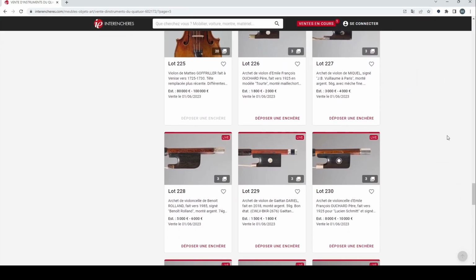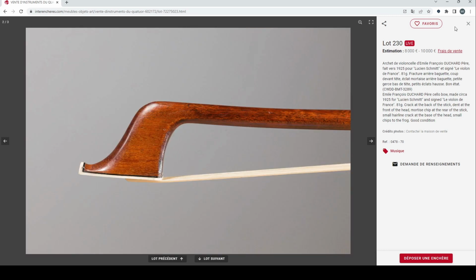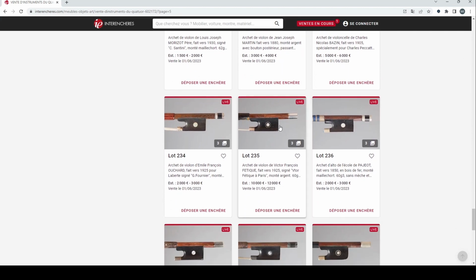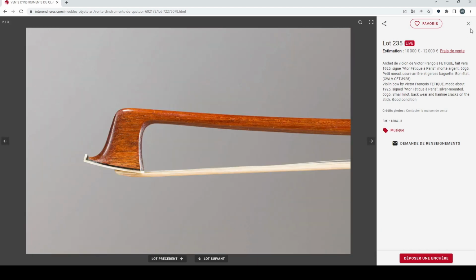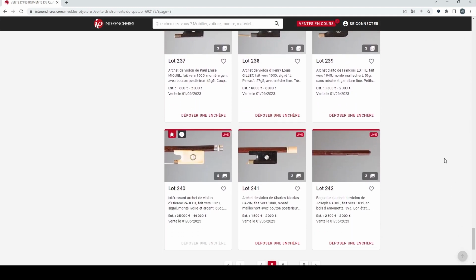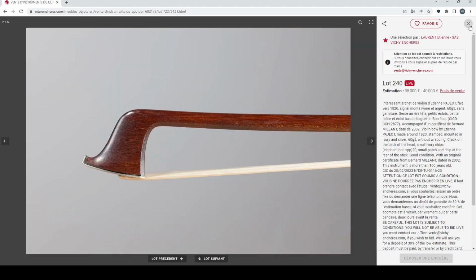Now we're back onto bows. Might have to be a bit ruthless on the bows. Cello bow by Emile Francois Houchard, 8 to 10 there. Let's see what else we've got here. Violin bow by Victor Francois Fetique, 1925, 10 to 12. Let's see what else we've got here. An interesting violin bow by Etienne Pajot, 1820, 35 to 40,000. Ivory mounted there.